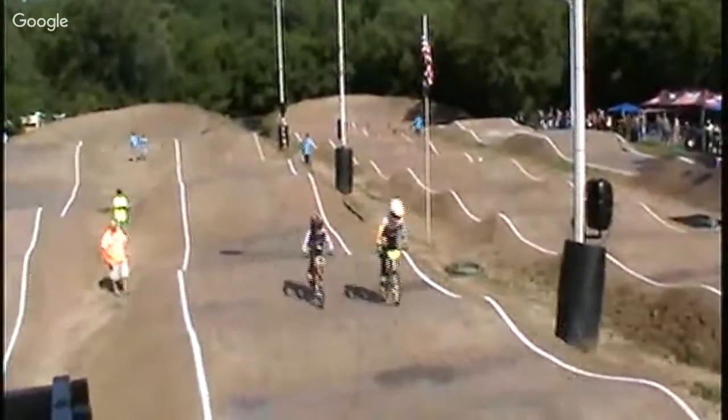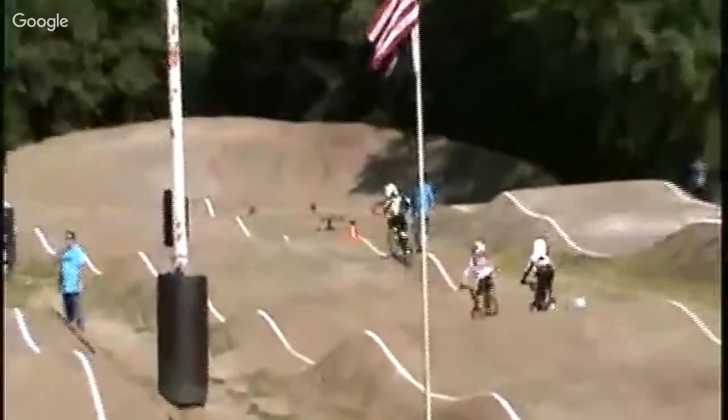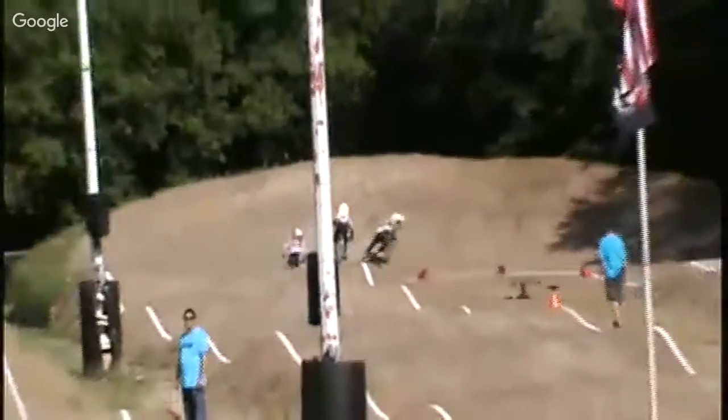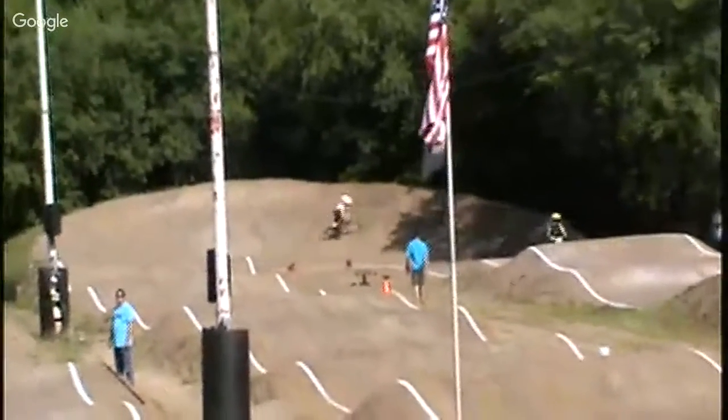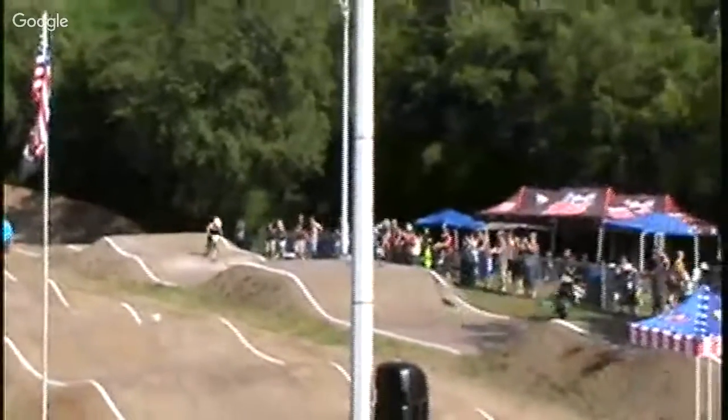Tate and Westfall. Adam Sundin taking the 2. Gavin Gardner taking the 2. Haven Gardner. I can't stand by my microphone. 8 experts, total points, bringing it in.